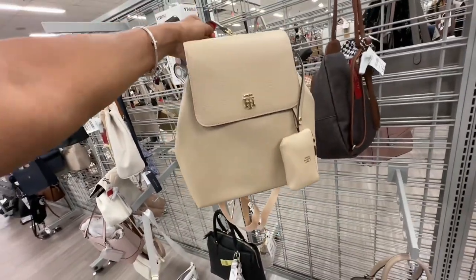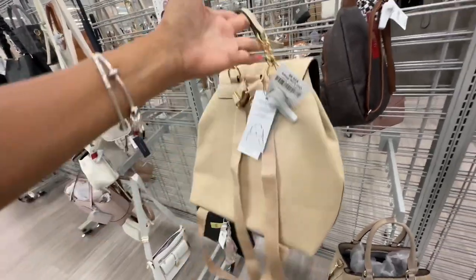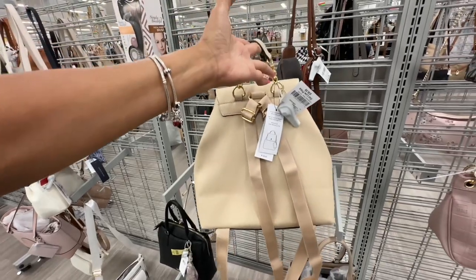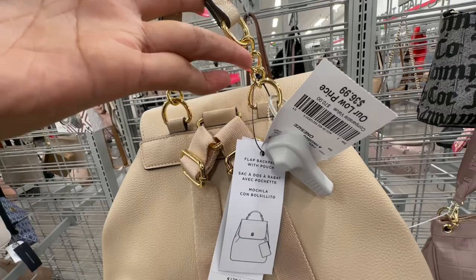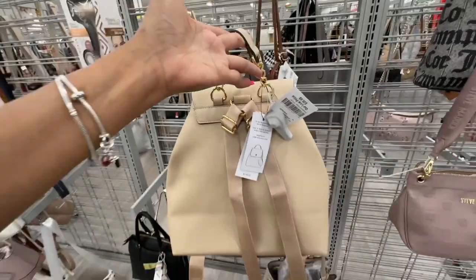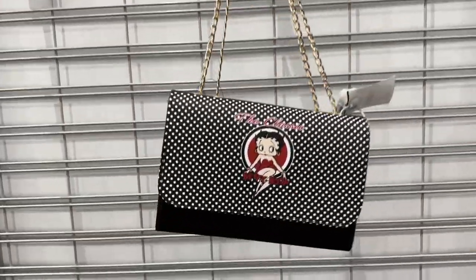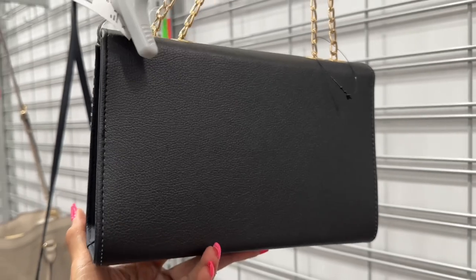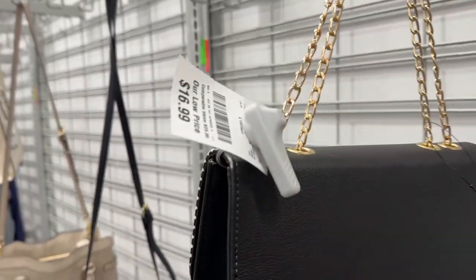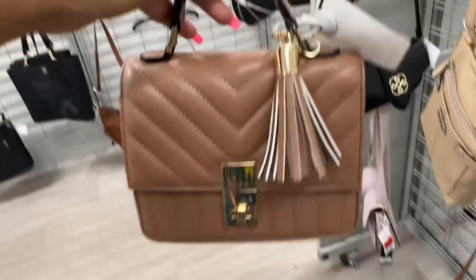This is a beautiful Tommy Hilfiger. Have a little coin purse. You can carry top handle or backpack. $37. So this one is for the Betty Boop lovers. Nice little shoulder bag, right? And it's $17.